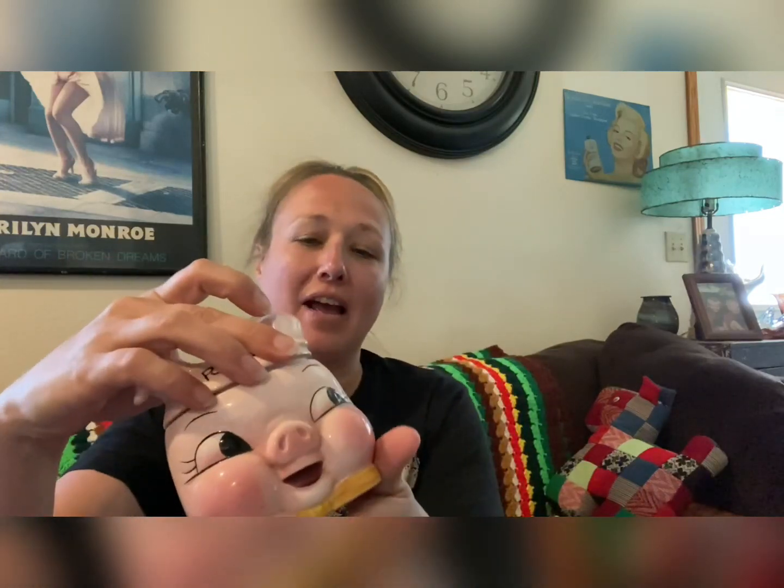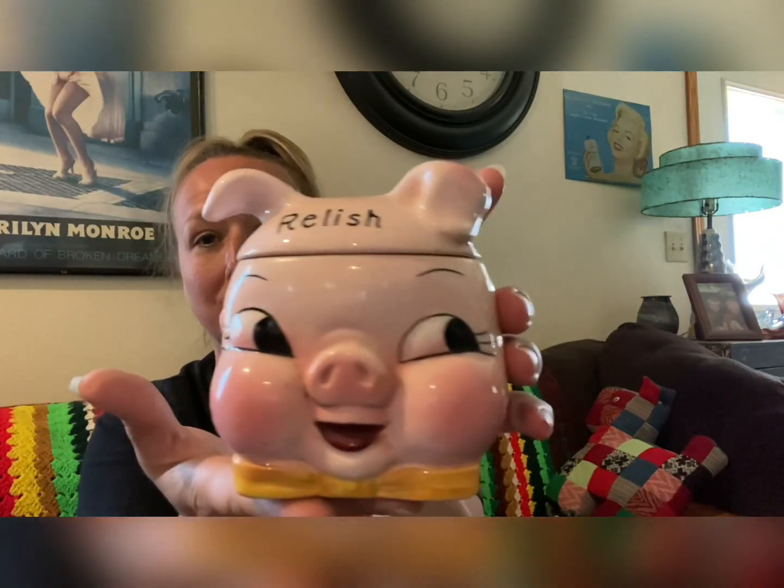And then the last thing that I'm going to show you guys before I cut this video off is this cute little piggy. How adorable, right? Actually, I'll show you one more thing because I bundled this. I remember how much I paid for this too. I bundled this piggy with this. These were on a table at a guy's.